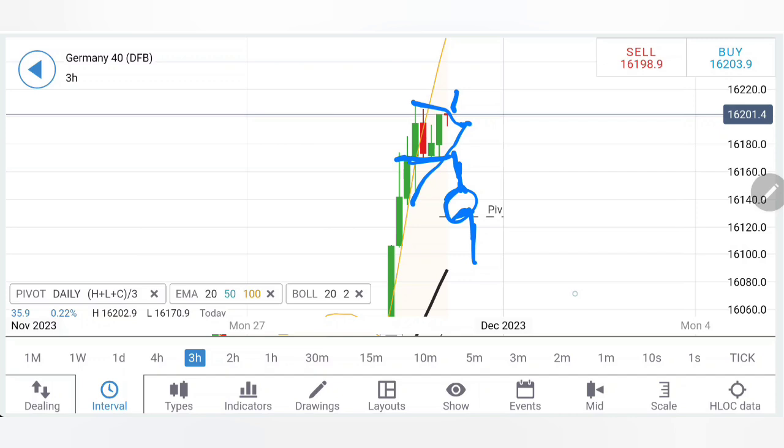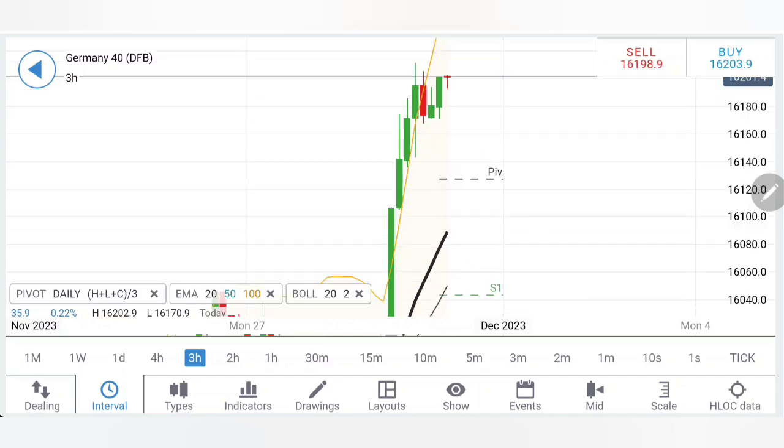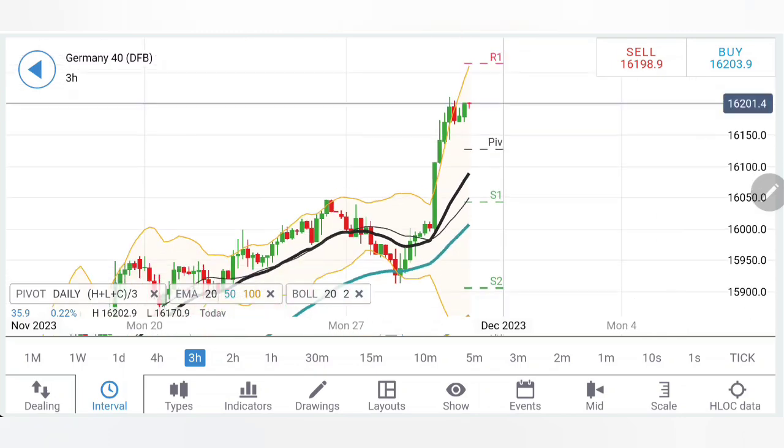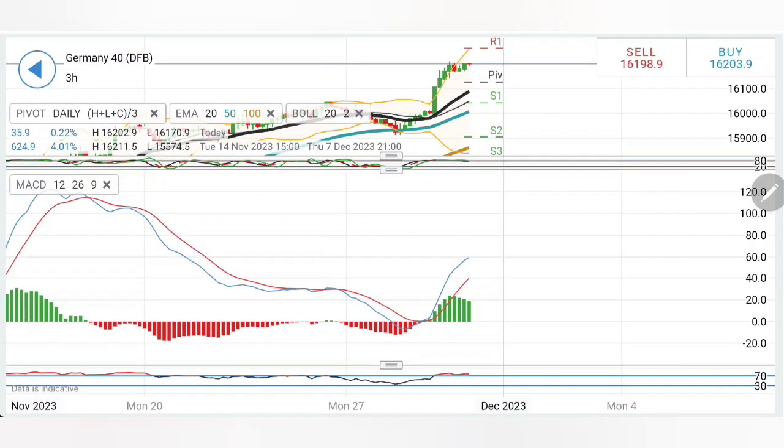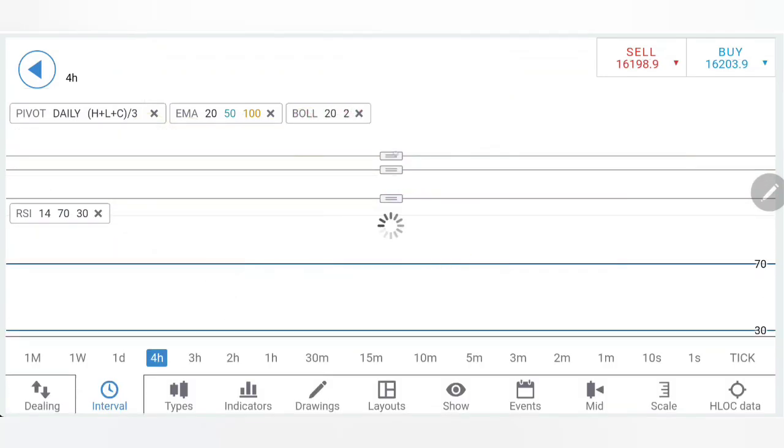We have to take note of it. It is only to be treated bearish if it trades below 16120, 130 zone, and below that the bears will take over. Stochastic overbought, MACD divergent and bullish, RSI is overbought.